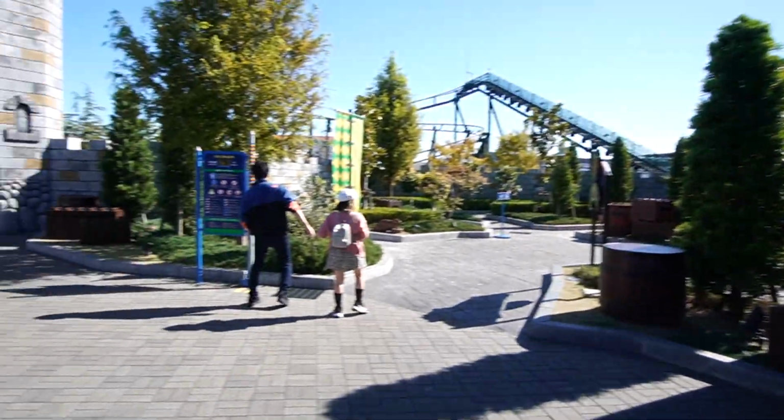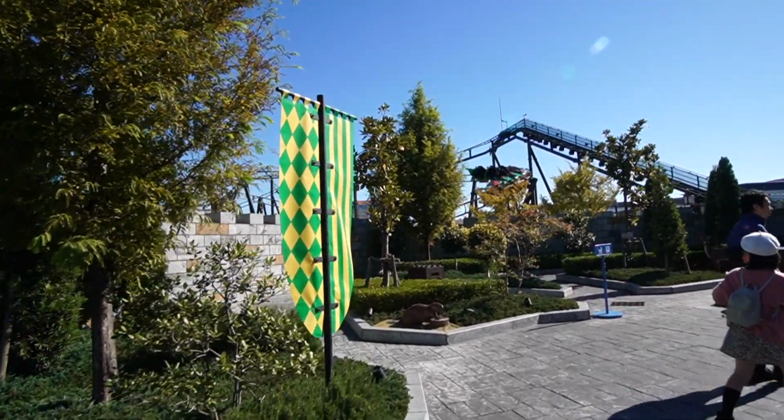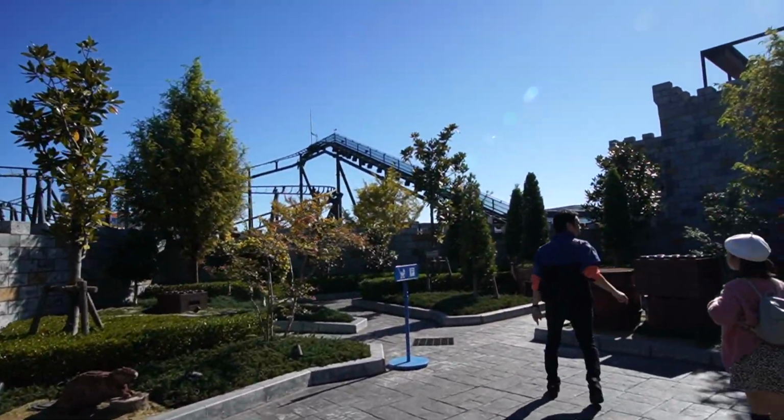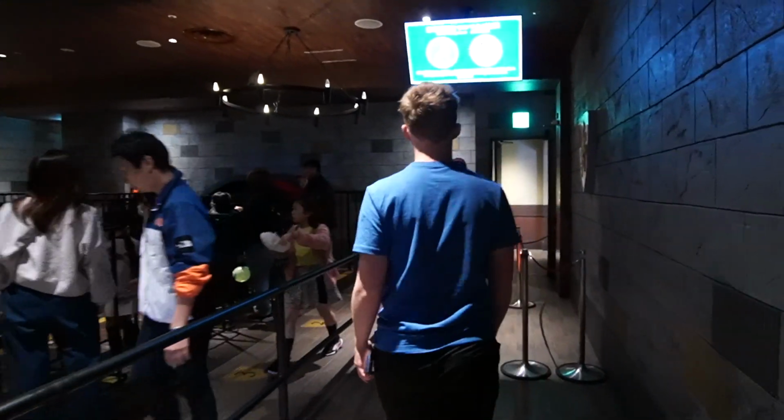Wait, where's the entrance? We're losing sight of the entrance, I don't even know where it is. There you go. But yeah, hopefully today will be off, and we get to experience this amazing coaster once again. But even like here, look at this queue line. How nicely done is this? It's awesome. And a literal walk on queue.